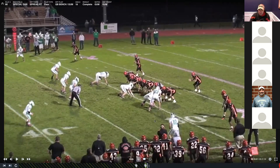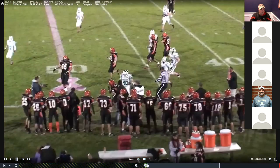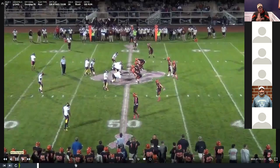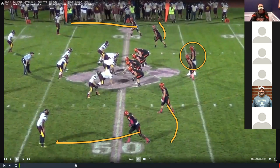So if we see this open to the boundary, we do what we did right here. And that receiver is the all-time leading receiver in our county. 139 catches he had. Very smart kid. Police officer now, coaches for us. Good. All right, we're going to run one back power. But we're doing it with the quarterback. Both sides should be running gum. For some reason, he's not, but he should be running bubble. You'll see the top guy doing it.